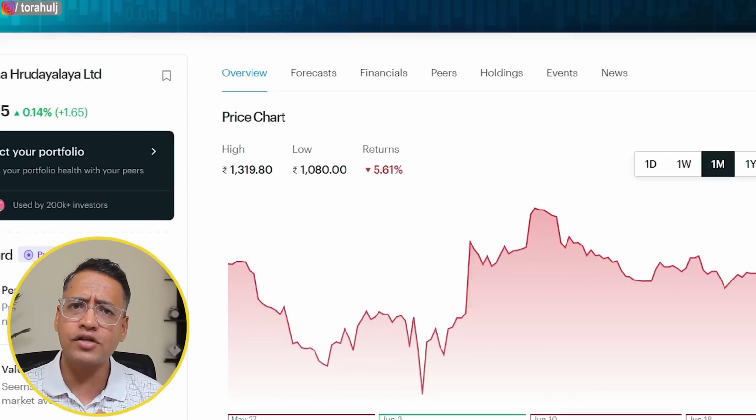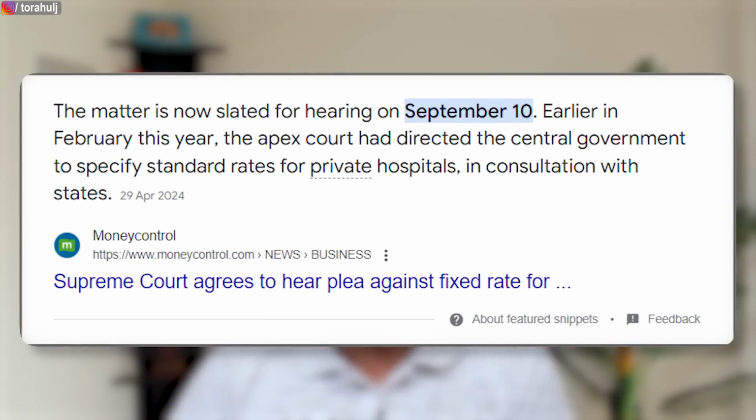That's why in the last 1 month, the stock has given -5% returns. The next big action that is going to happen on hospital stocks is 10th of September. That is when the Supreme Court will hear the plea, and there may be some more updates coming from that particular hearing.